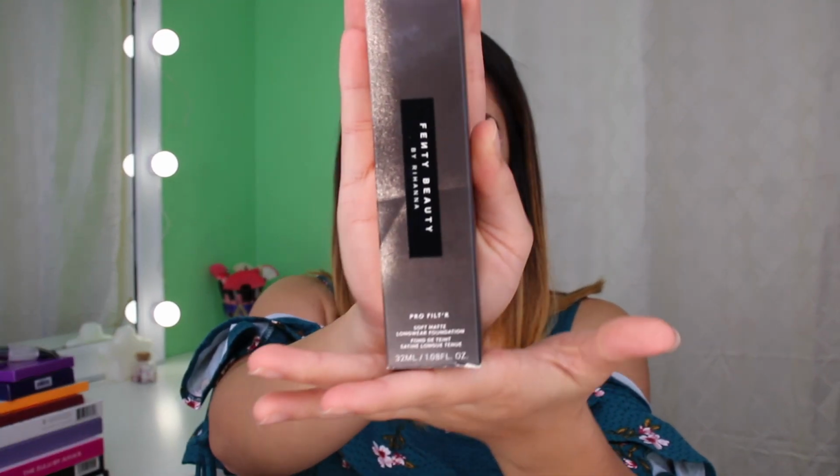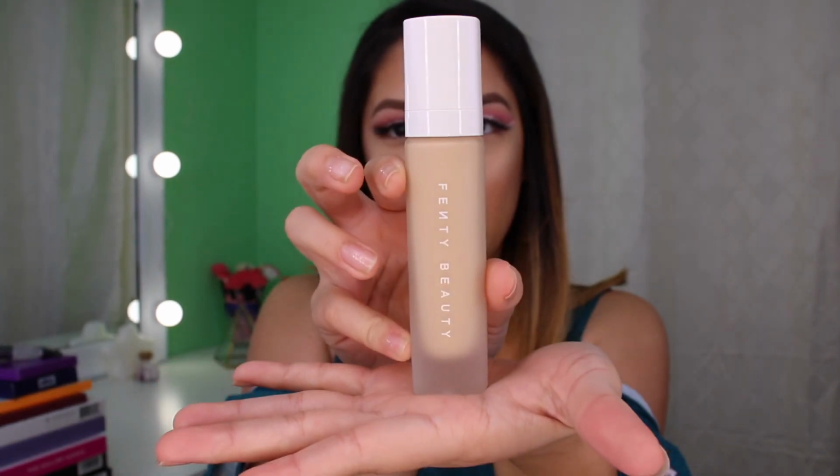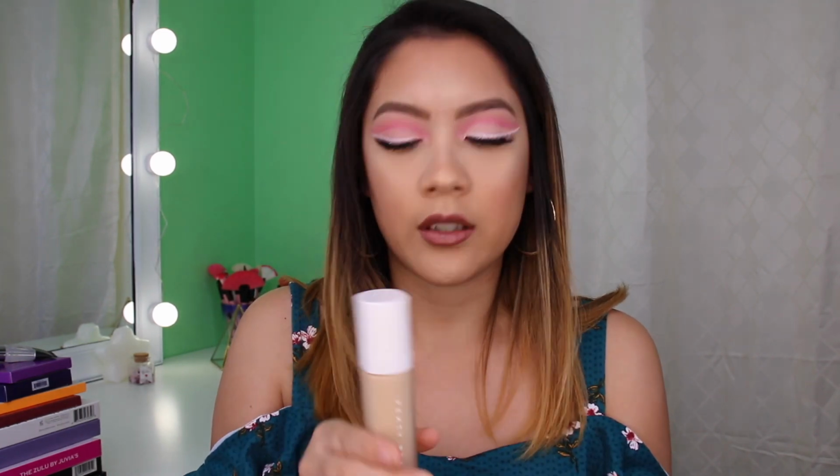So yeah. Okay, moving on. I was really excited about this one because this is the Fenty Beauty foundation. I'm going to be honest with you, I already tried it once just because I could not wait. So this is how it looks, and I am the shade 210.